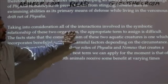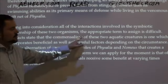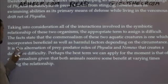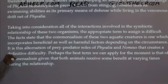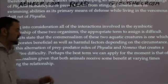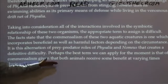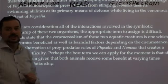Taking into consideration all of the interactions involved in the symbiotic relationship of these two organisms, the appropriate term to assign is difficult. The facts state that the commensalism of these two aquatic creatures is one which incorporates beneficial as well as harmful factors depending on the circumstance. It is this alternation of prey-predator roles of Physalia and non-vious that creates a definitive difficulty. Perhaps the best term we can apply for the moment is that of commensalism, given that both animals receive some benefit at varying times during the relationship.